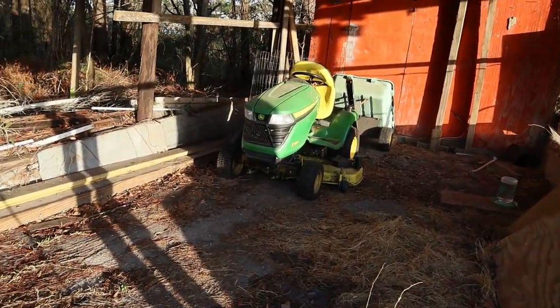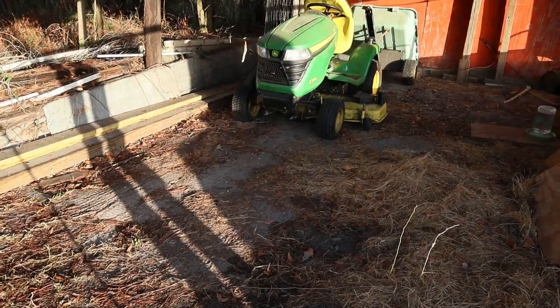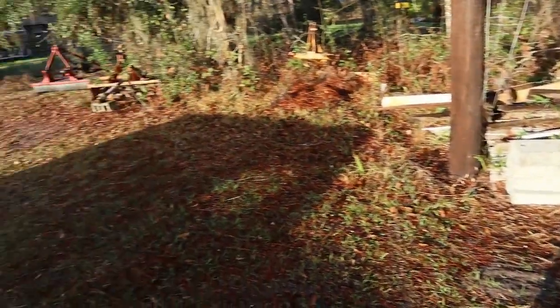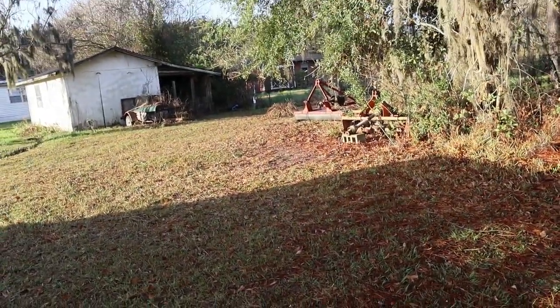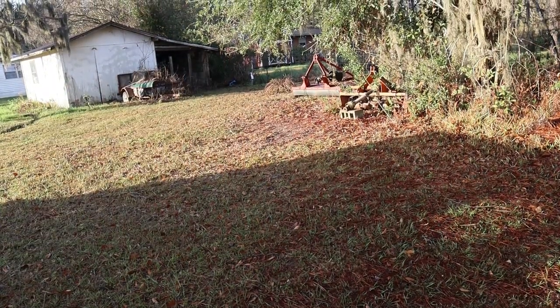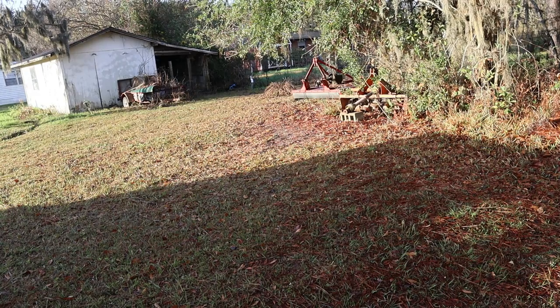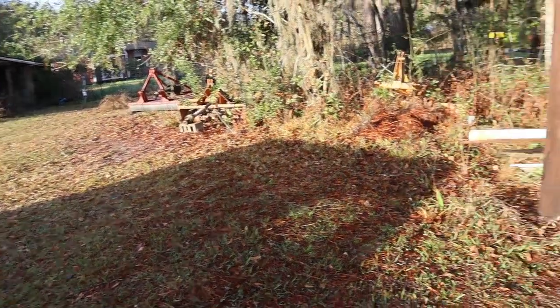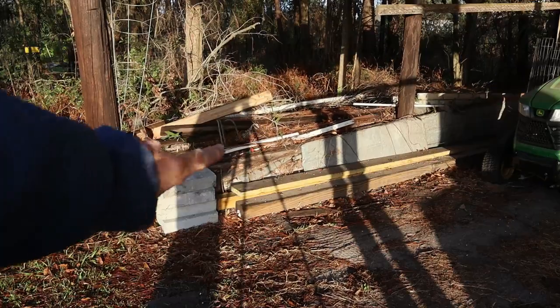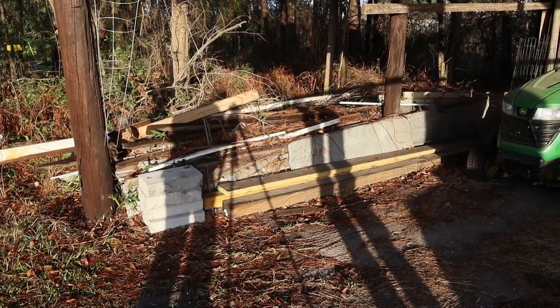However, I want to move my lawnmower and wagon to this lean-to over here, but the roof is missing, or got big gaps in it. It's enough to keep the lawnmower covered, but I just have to put metal roofing up there and call it good. Eventually I'll get rid of this wood pile right here, but I think there's a fox living in it.